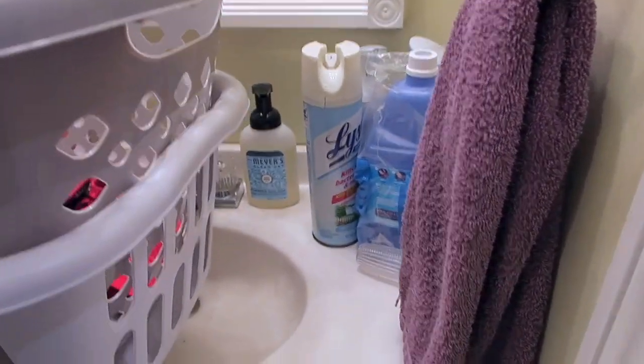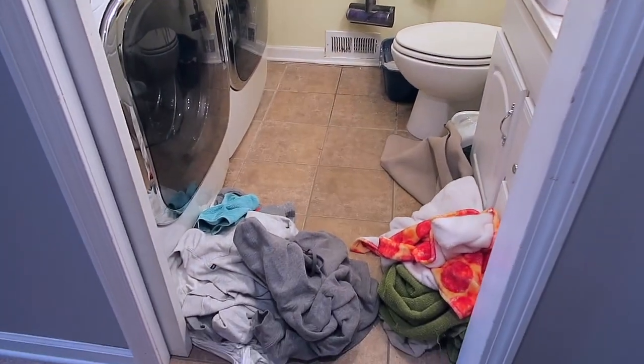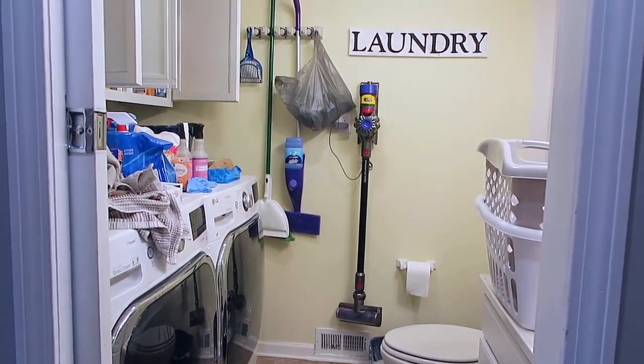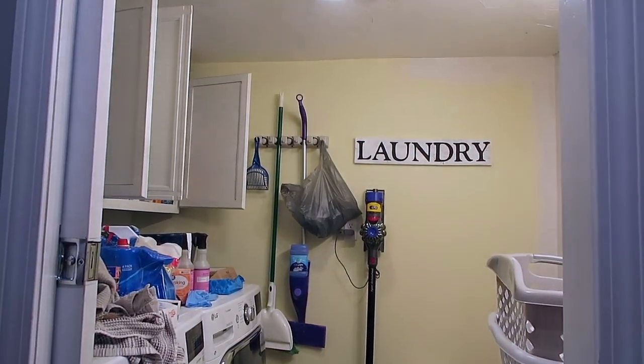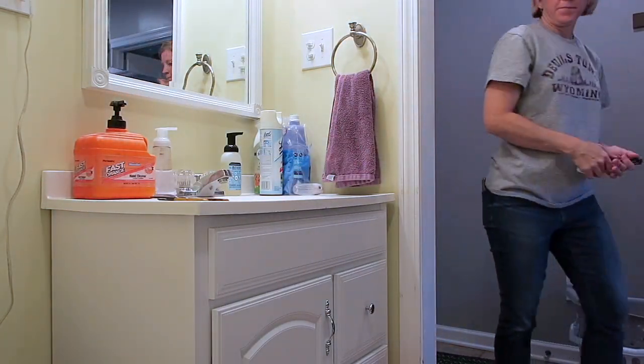I did throw out some of the things from the cabinets that I didn't need in there and put some other things where they actually belonged. This is our laundry room slash half bath slash kitty litter room. And so it gets pretty messy.